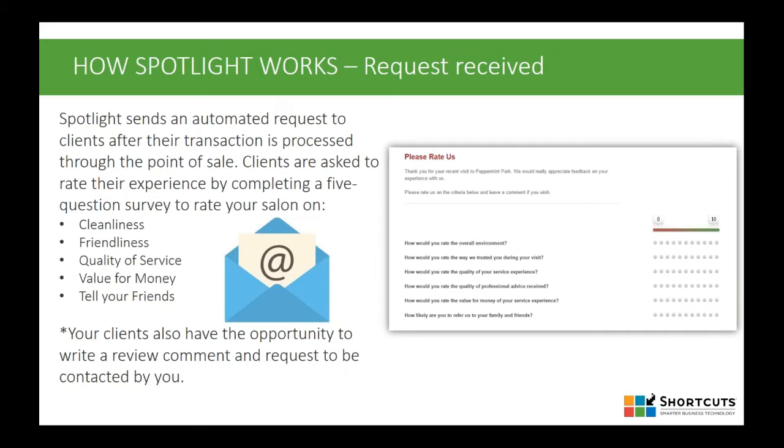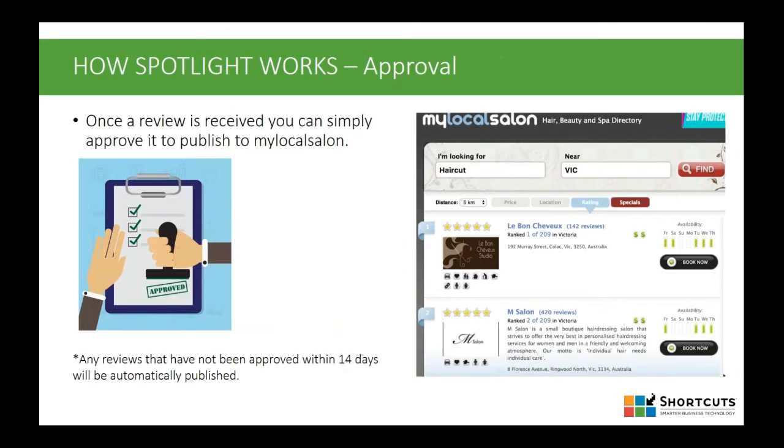Once you've gotten to this point, you've gotten their feedback, you need to go through your own process of how the approval works. So let's just have a look at approving your reviews. Now, starting off, you don't need to micromanage this too much. It will actually send you a little bit of an email and ask you to approve all of your reviews. That's just one click and you're done. Alternatively, after 14 days, it actually will automatically publish onto my local salon for you, which is a bit convenient.